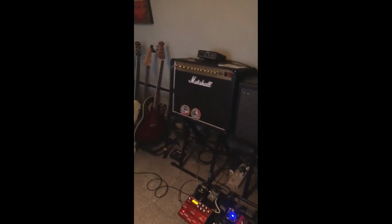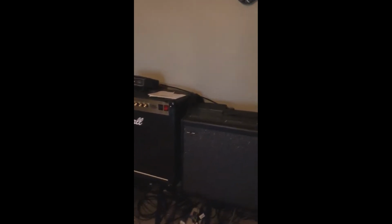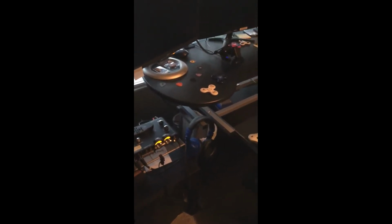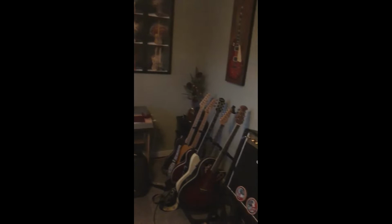Let's see, what else did I want to say? So back over here, I do have my headphones just kind of hanging off of this little doodad here, so they're right there and handy for me without being cluttered. Let's see, what else do we have here?